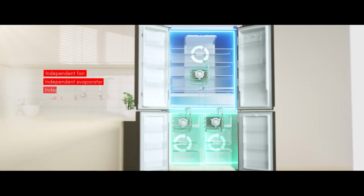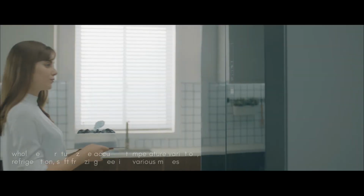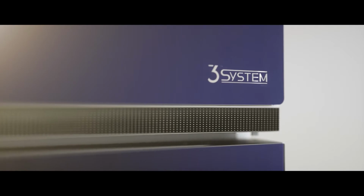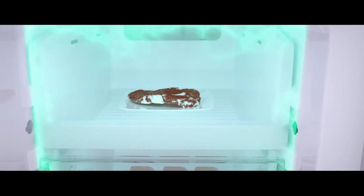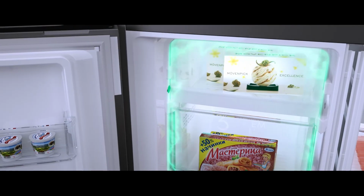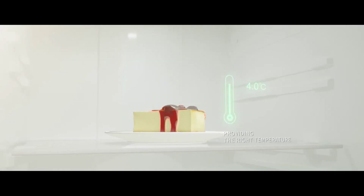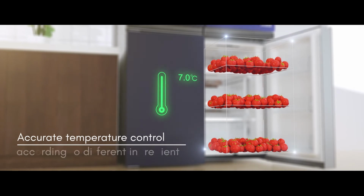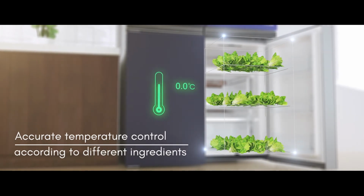State-of-the-art technology meets innovative design with a digital feather touch control on the exterior. This product comes with 3 independent cooling systems in each compartment for fast cooling and to avoid cross-contamination. Convert Zone feature transforms one of the freezer compartments to fridge at the touch of a button.